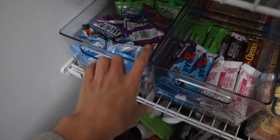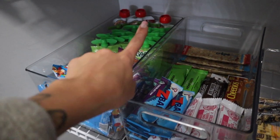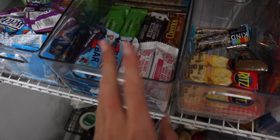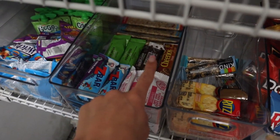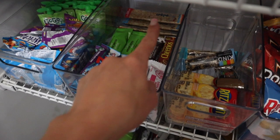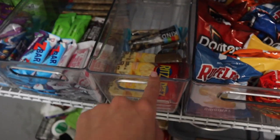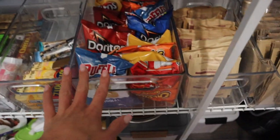Now down here we have gummies in the front of this container, and then apple sauce and pouches, some of Fletcher's in the back. And then here we keep all of the granola bars. So we have Fletcher's bars, Z bars, some that I have from Trader Joe's, some crepes. And then in here is kind of like a miscellaneous. So we just put some more granola bars and Ritz crackers, chips.